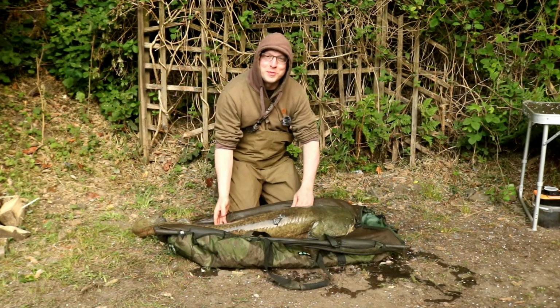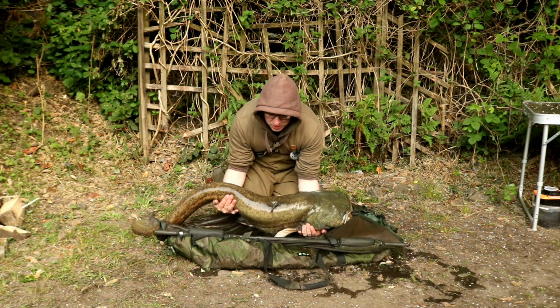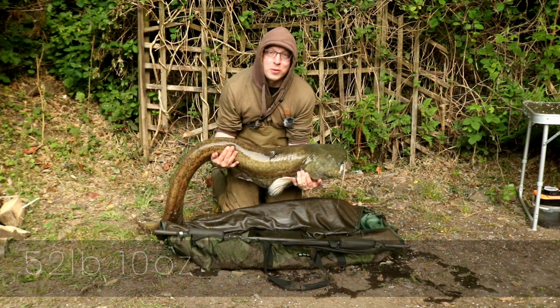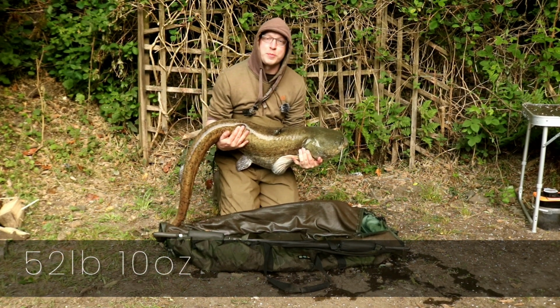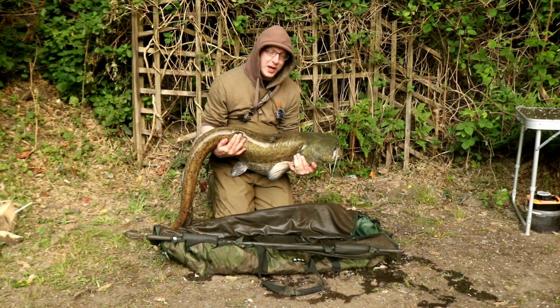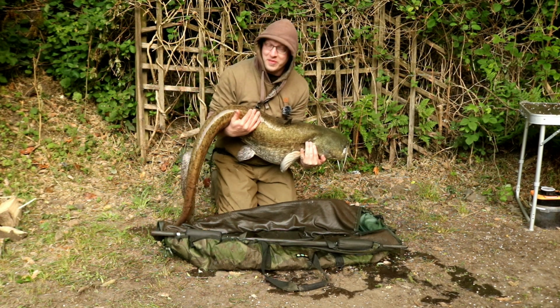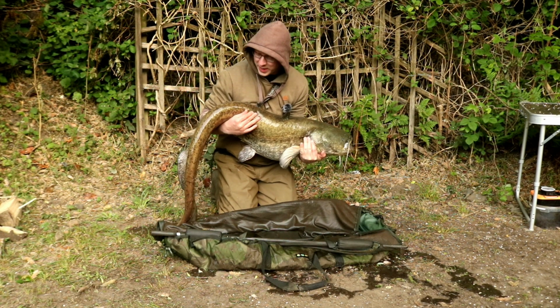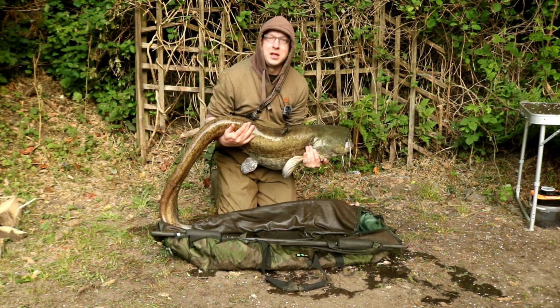I've never caught a catfish before, but this, it's 52.10 of Devine Fisheries specimen lake catfish. I absolutely, I won't swear, soiled myself playing this fish. Look, I can't believe how heavy that is. Oh, that's weighty, that. I thought it was a 20 when I saw the head.